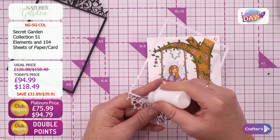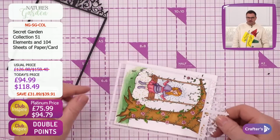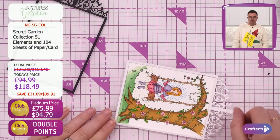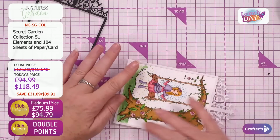Absolutely loving the frame that you've created there, Debbie. I think it's a really clever way again of using, isn't it? And getting lots of different finishes and effects out of one die, essentially. Yes, yeah, totally, absolutely. So just popping that into place.